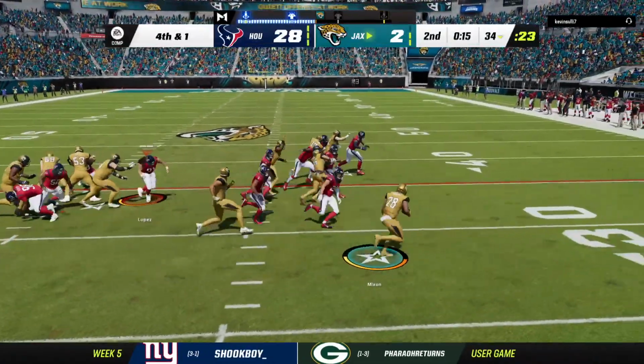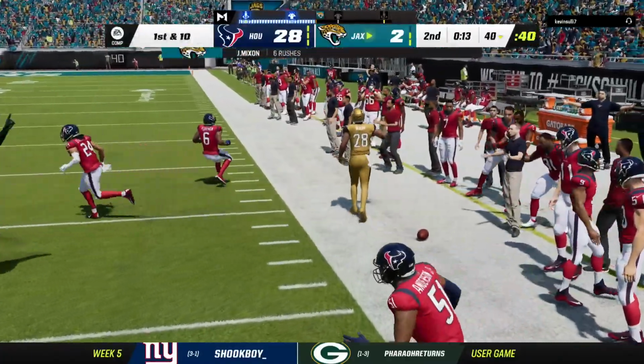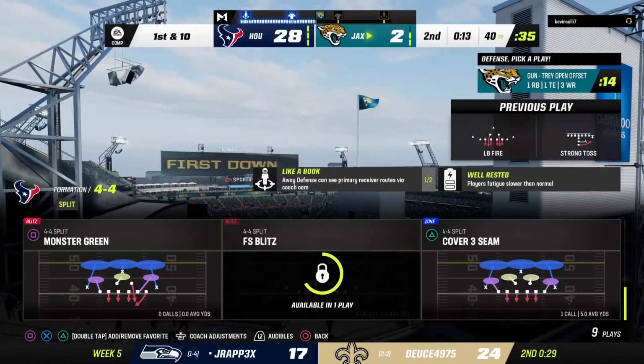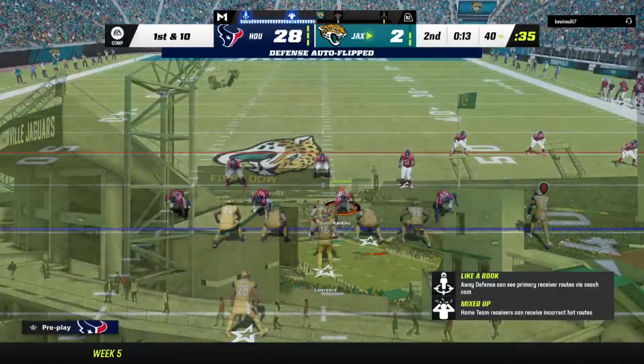They run for it with Mixon. And he'll go out of bounds, it looks like right at the 40. A big roll of the dice on 4th and 1, but it pays off. They convert. I love those plays. 4th and 1, that's who wants it more, this time the offense.